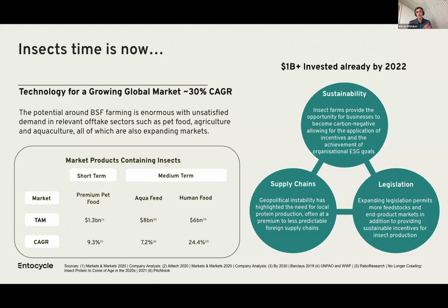That's because our customers are targeting a whole range of markets, from waste management on one end, all the way through to pet food, animal feed, and even human food is now coming onto the table. We're sector agnostic. What we want to do is make as much insect protein as possible. And the reason companies are entering it is the same three triangles: sustainability, supply chains, and legislation.